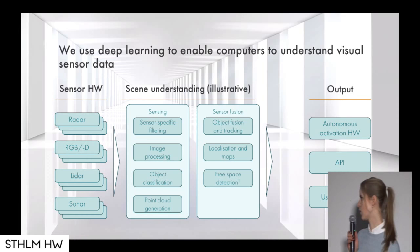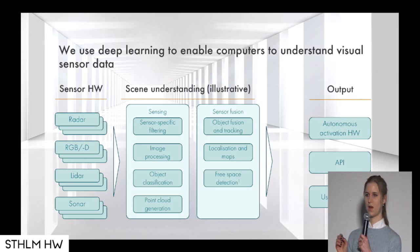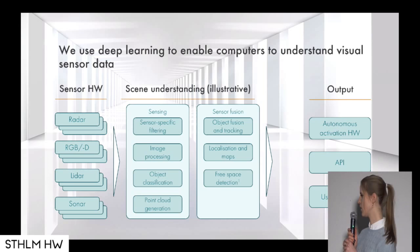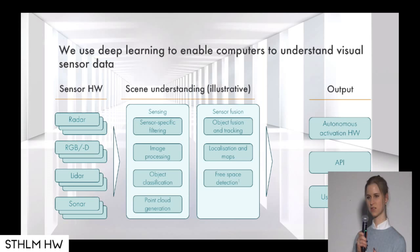So we do the sensing stuff, which implies sensor-specific filtering. If you want to have different data from different sensors and filter out others, you might have image processing, which is basically looking at the pictures and improving the quality of images. You have object classification, which is basically clustering pixels into objects that you can then classify and track. And then you have reconstruction, where you generate texture and a 3D understanding of the input.